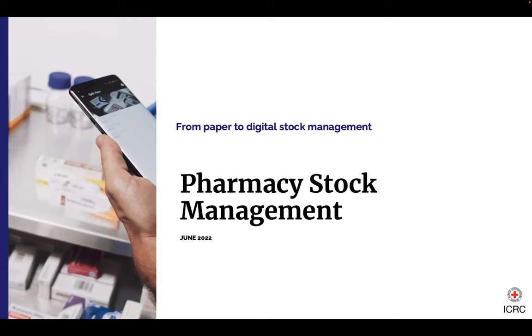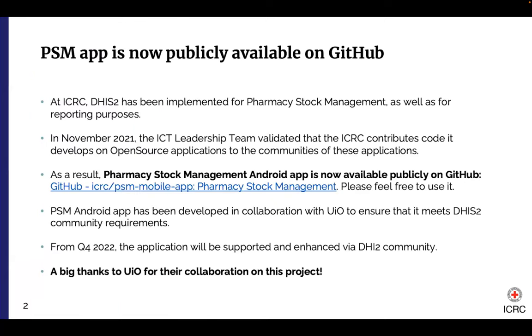So I'm presenting the pharmacy stock management project from the International Committee of the Red Cross. Unfortunately, the ICRC was not able to join today. I hope they will come next year and present, but I have been working for them for 25 years, so I guess I'm qualified to speak on their behalf.